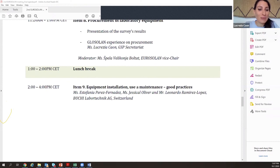Spela, you had your hand up? Yes, I would like to thank you, Lucrezia, for your hard work when looking at this data. Indeed, the procurement of equipment is a very complicated procedure, at least in Slovenia. If I'm talking for our institute, we usually hire some other firm to do all the procedures that are needed. I would like to say that it's also very important that you do some market search before you prepare this technical specification so that you really know what you need.